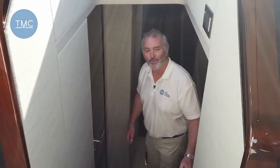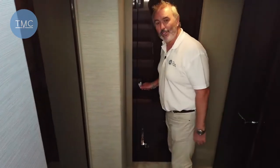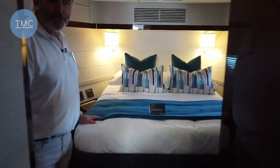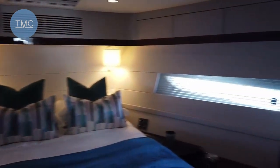Right, I've moved down to the accommodation now. Let's have a look at what we've got down here for the guests. A really nice spacious lobby before we start in the bow in the guest or VIP cabin. And this is a really good size cabin. This is the second largest cabin, so it's not the biggest, but it's still a great size.